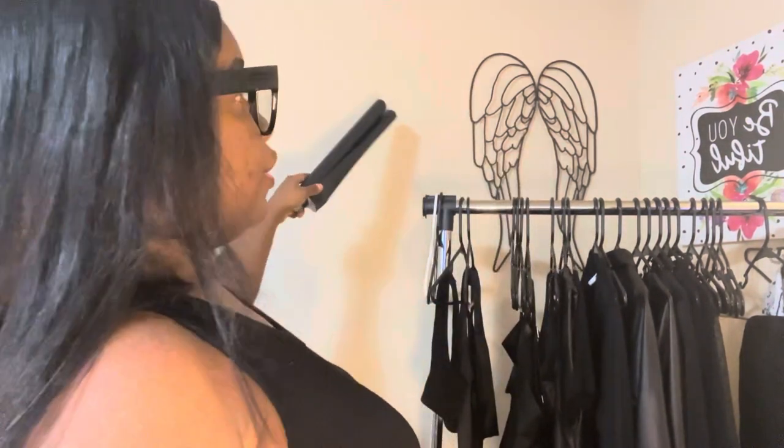This rack might go. In this series, I might mount a rack. I might put a rack on the wall to create more room. We gonna see how this works, you guys.